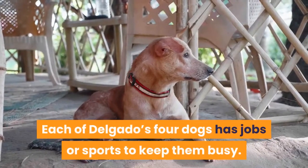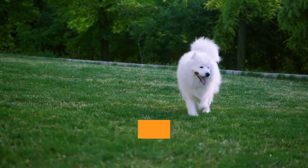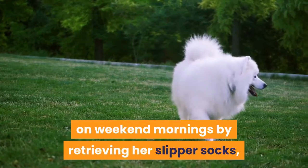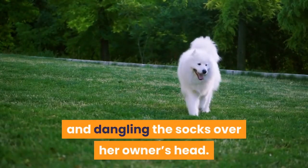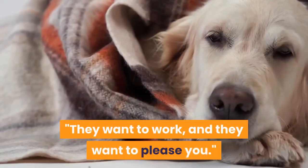Each of Delgado's 4 dogs has jobs or sports to keep them busy. Delgado runs with one of them, and her 3-year-old Brinkley likes to wake her up on weekend mornings by retrieving her slipper socks, hopping up on Delgado's bed, and dangling the socks over her owner's head. They're working dogs, she says. They want to work, and they want to please you.